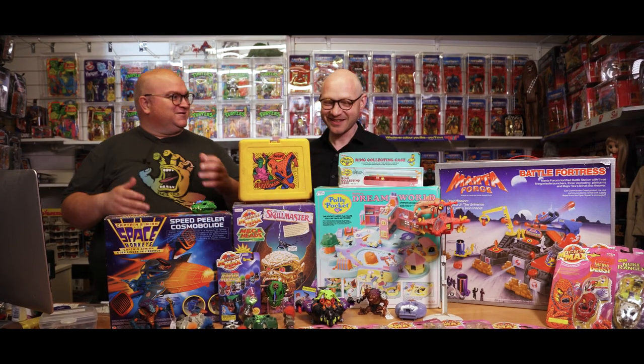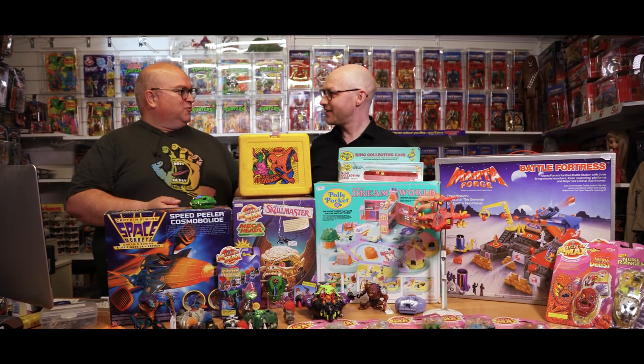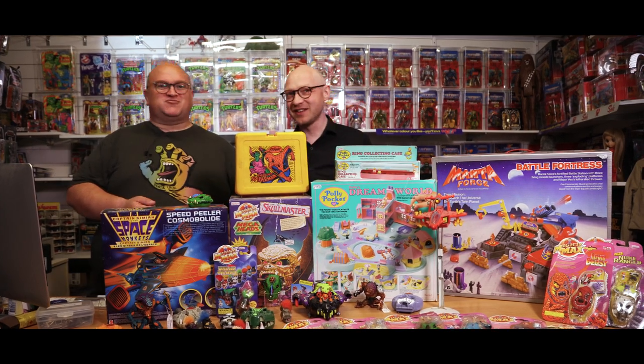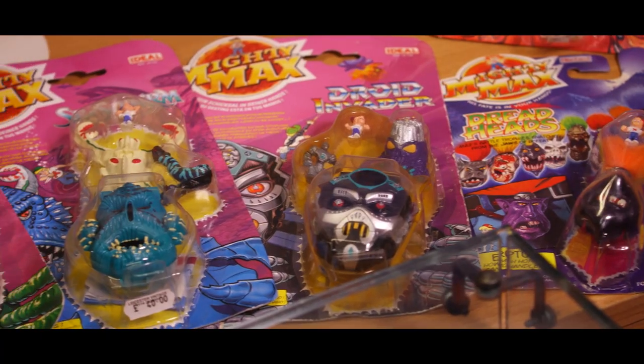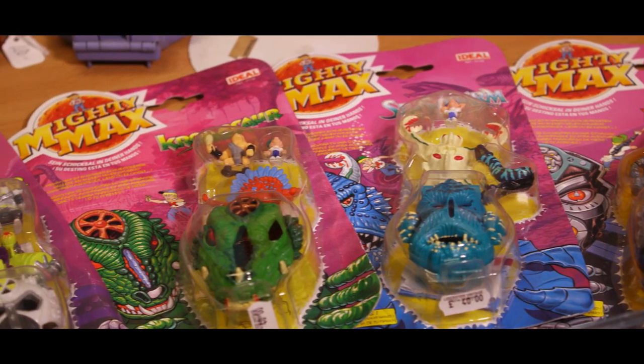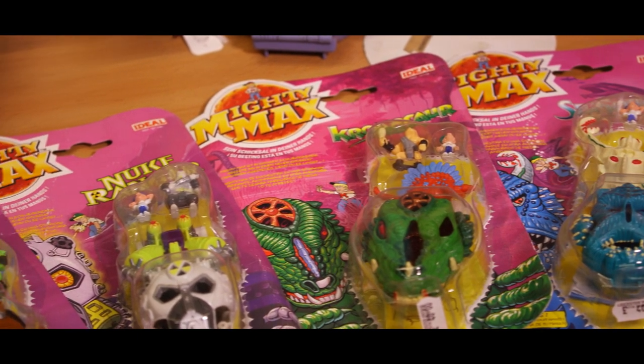You could play with it. You could mostly find it up your mum's Hoover. Yeah, that's why it's hard to get complete Mighty Max. We always find Mighty Max. Everything's tiny. Well, all Bluebird toys, tiny. They were really cleverly made, weren't they? And they borrowed other bits off of the toys.